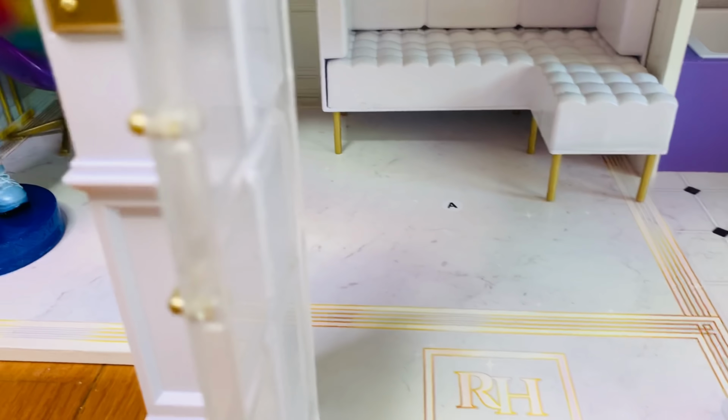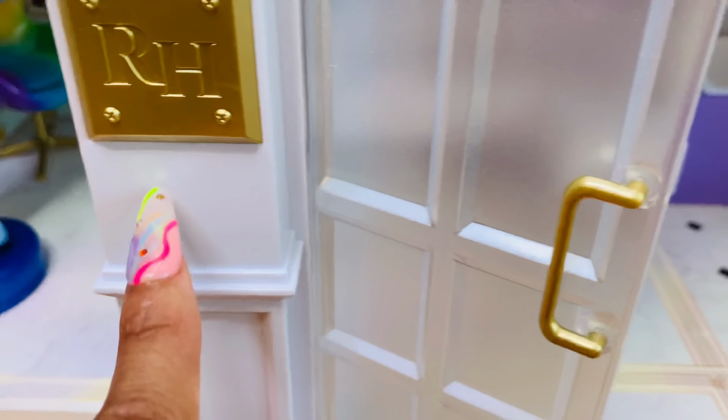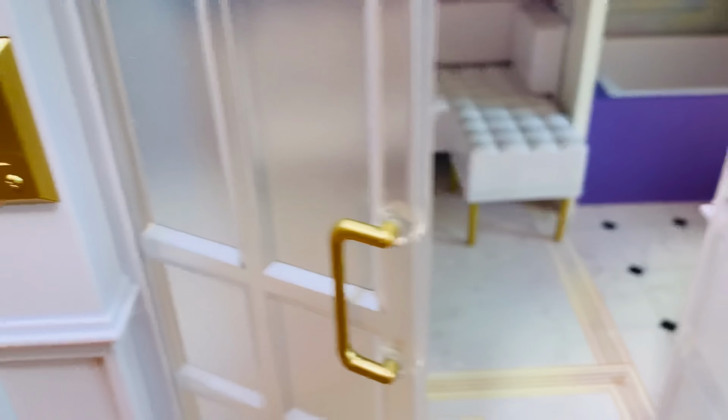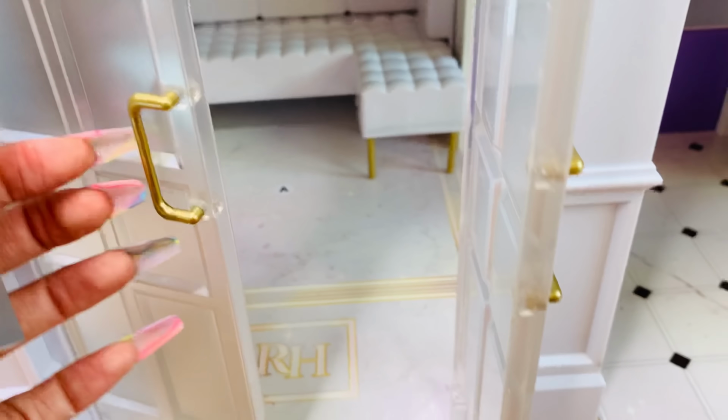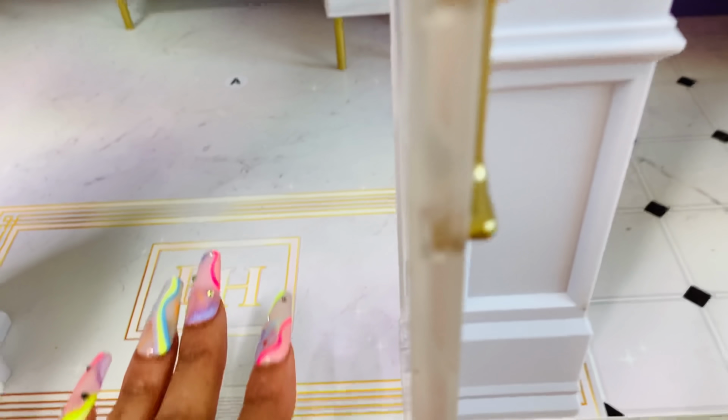I mean, look at this. This is to me where they would put like the address, and look at the inscribing right here, the gold handles on the door. Just when you walk in, look at the floor. Okay, the floor is lovely. It has marking Rainbow High. Beautiful. Let's move over to the bathroom.